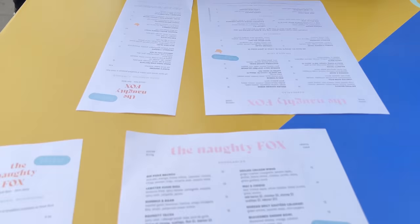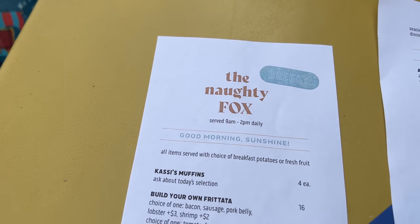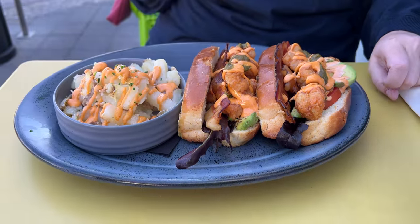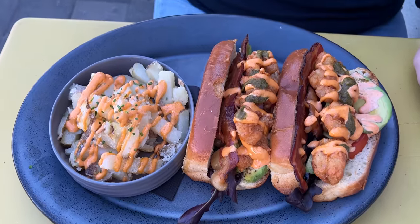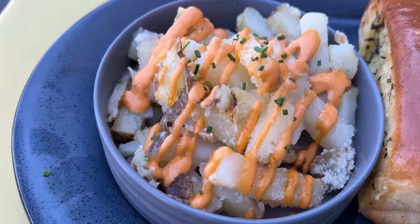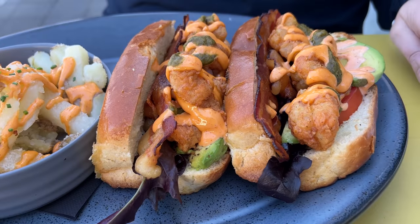But you know, this place seems cool. Yeah. So they have the lunch menu, and then they also have the brekkie menu. As soon as I saw the menu, I knew that I had to order the lobster BLT. This comes with beer battered lobster tail, avocado, lettuce, tomato, spicy aioli, and some kind of chili sauce. And then as my side, I got potatoes, which also has that spicy sauce on top as well.